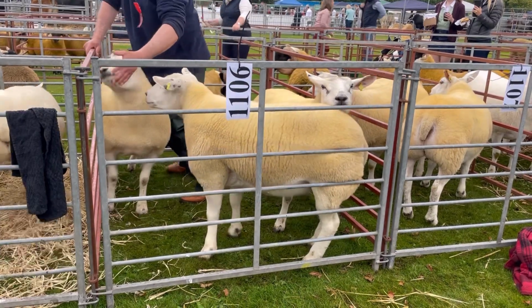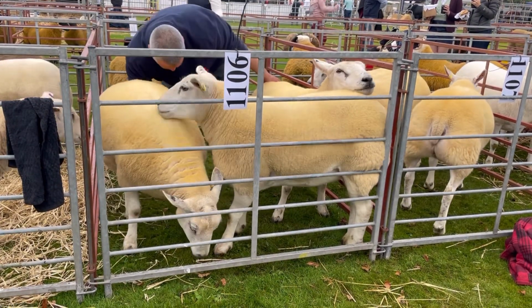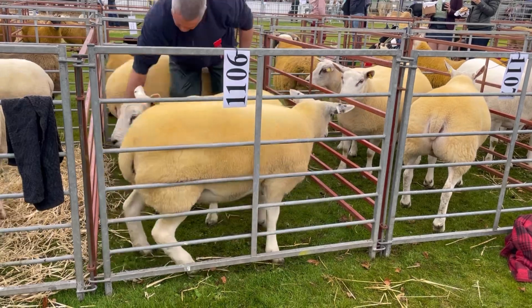Now we move on to the gimmers. The judge is judging these gimmers. Both these pens side by side are ours.